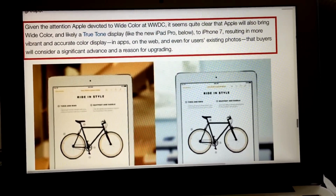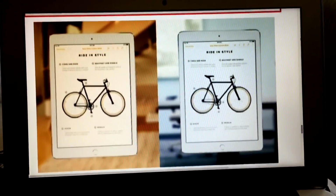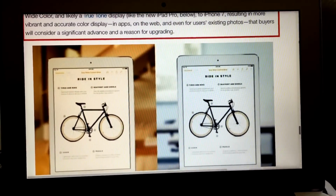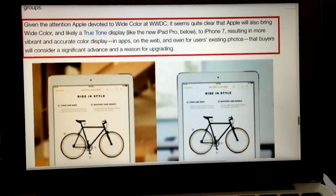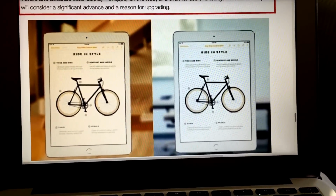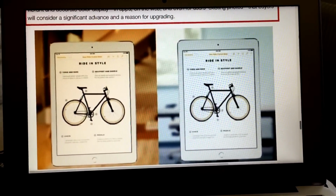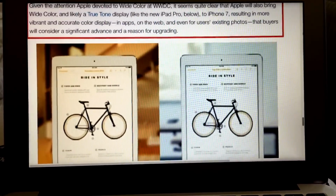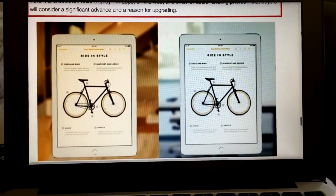And we also have the True Tone displays that we saw on the iPad Pro, the 9.7 inch iPad Pro, and of course that will probably also come on the iPhone 7. And True Tone helps with adding the right color on the display in the right environment. So if you're inside in a very red light, for example, the tone on the display gets in the same tone as the environment you are in.